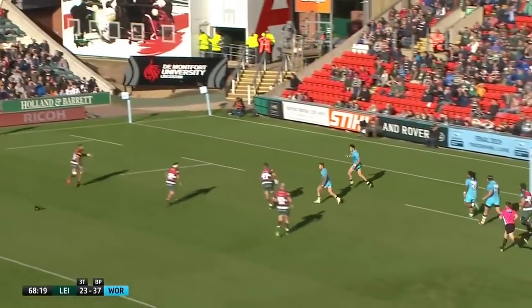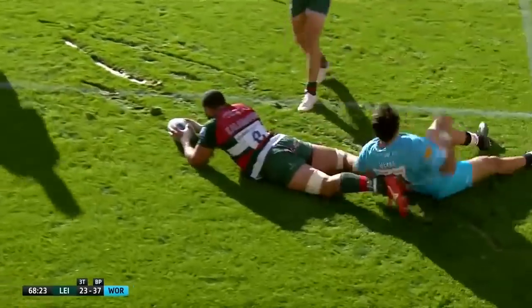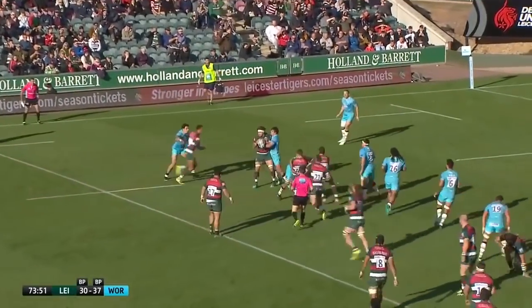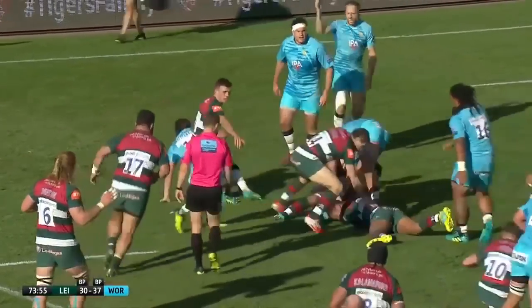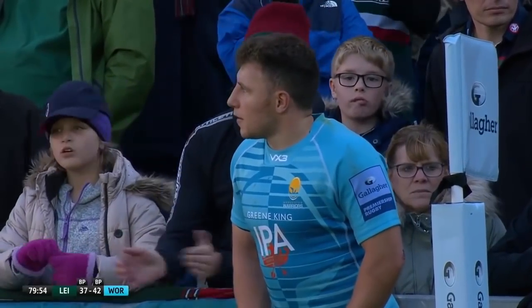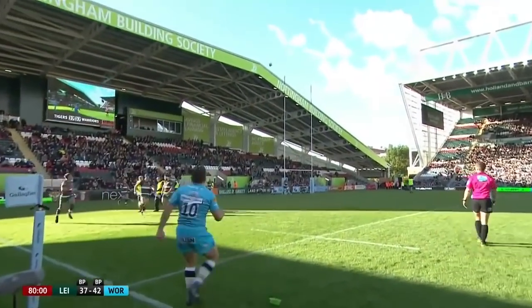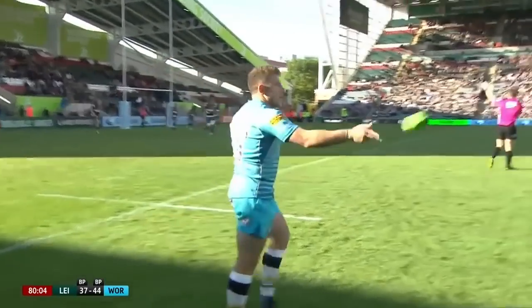Into the match. They're spread out wide of the Tigers. And it's Calamafoni. Ford. Oh, well done, Guy Thompson there. Under enormous attention. No! Duncan Weir, but he's looking at the clock rather more than he is looking at the ball. There is 80 minutes. There is the kick. Oh, he's managed to land it. What a kick it was.